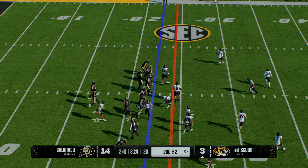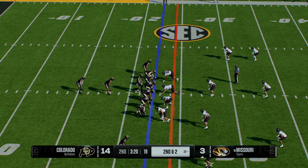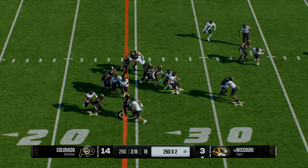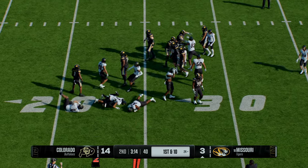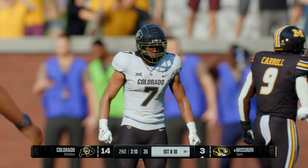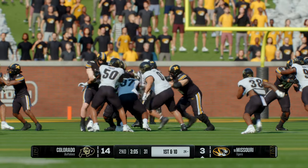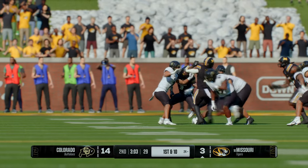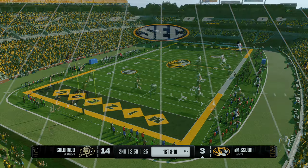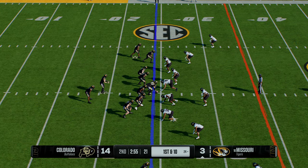Missouri gets to the line quickly. They'll try the run. Sweet cut there. Slam to the ground, but not before he gets the first down. It's not a flashy play call, but that is exactly what it was designed to do. Get 2 yards, get the first down. It's first down from back at their own 24-yard line.